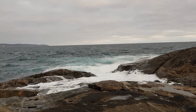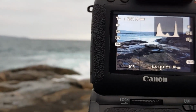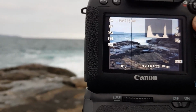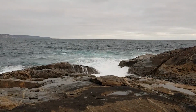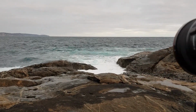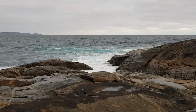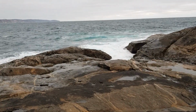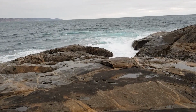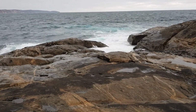Pretty amazing. So I am going to try some slower speeds and just see what we get. Third of a second. Just wait for some water to come through, and actually wait for it to stand up would be better. Wait for it to recede. Just need another big one.